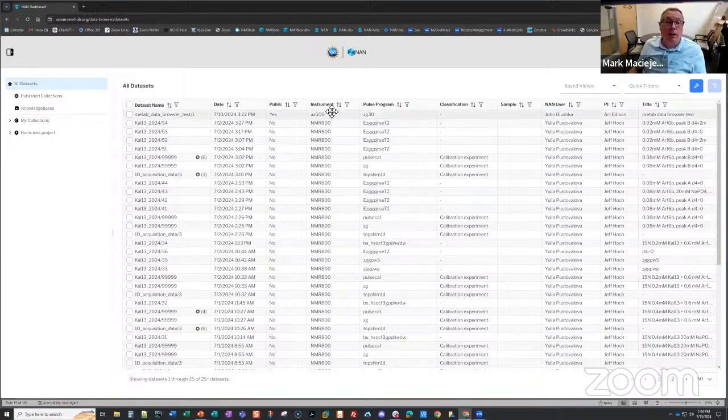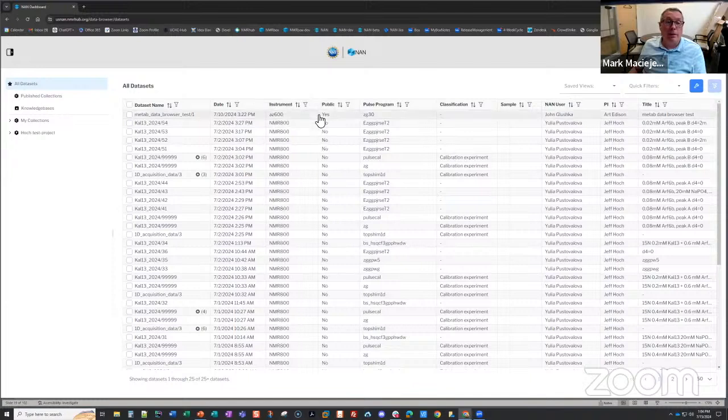You can also reorganize these things. So if you want the instrument over here, you drag and drop, and you can reorient them any way that you like. And that is saved as a user preference. So if you then log in on even another browser on another computer, the columns that you see and their order will be restored.